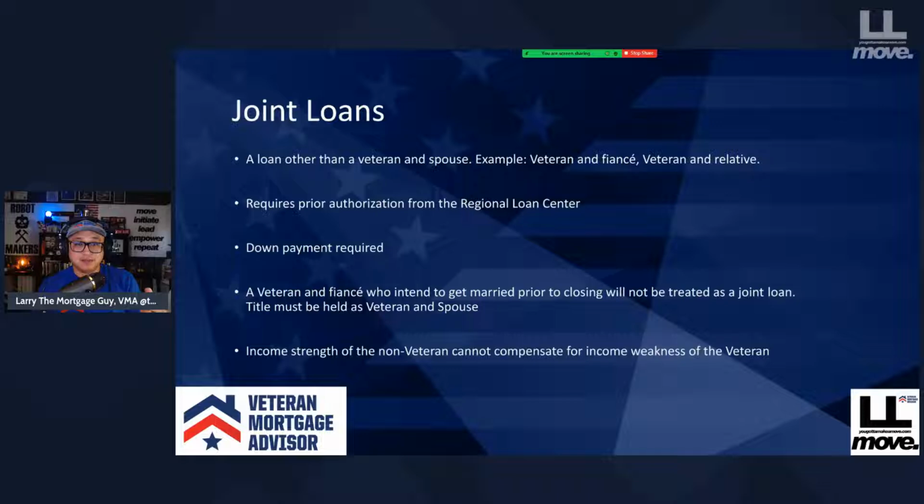Does the math make sense? Well, it really depends, right? It depends on the house, depends on the income and such. Why would you do that? Well, maybe because there's benefits on using a VA loan that are not beneficial if you go FHA or conventional, right? It's worth taking a look, right?